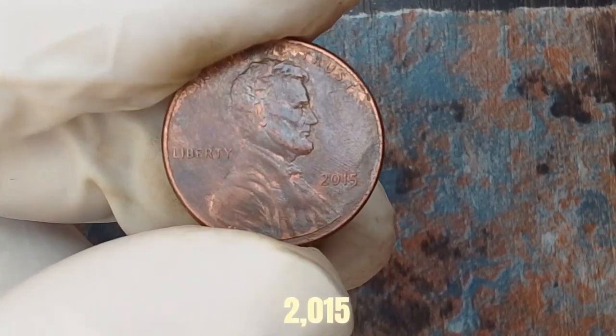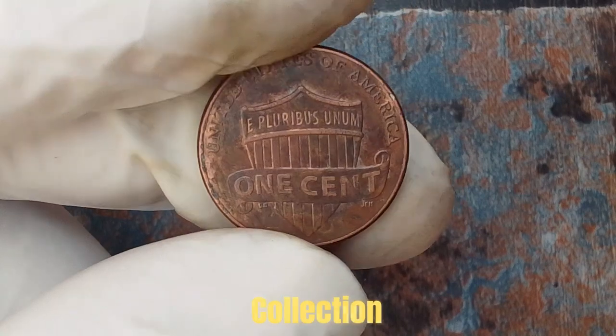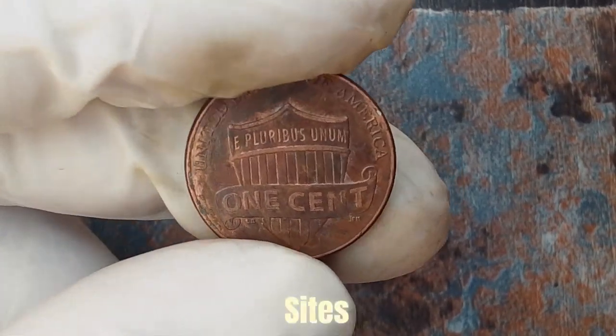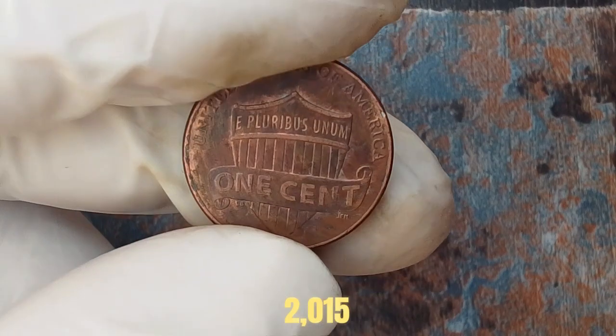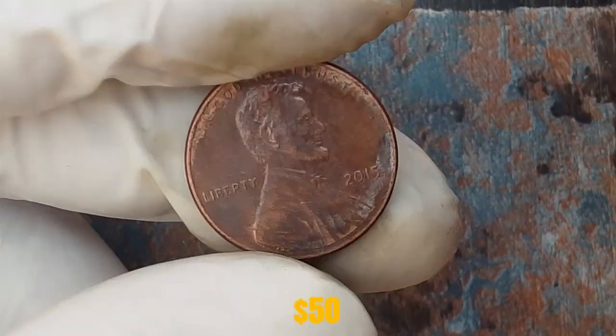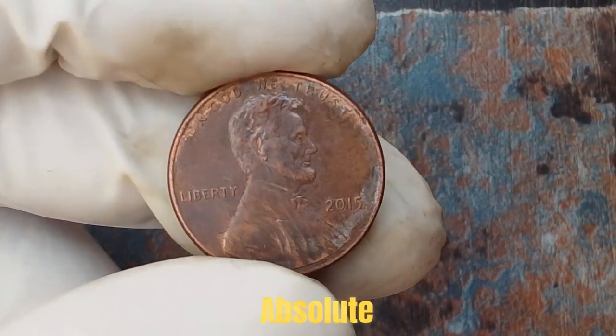So, a perfect 2015 example fills a very specific slot in a high-quality collection. In auctions and online marketplaces, especially eBay and collector sites, graded coins from 2015 have been seen selling for $35, $50, even up to $100 if they feature rare mint errors or are in absolute pristine condition.